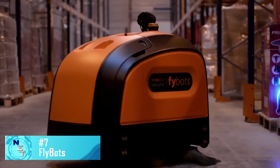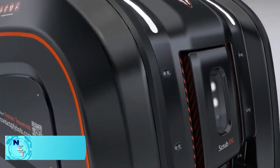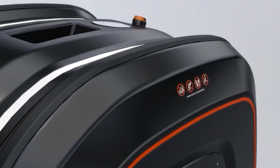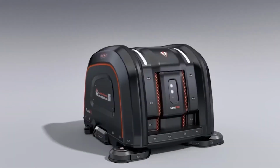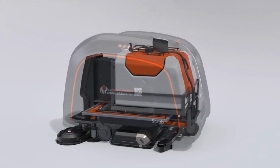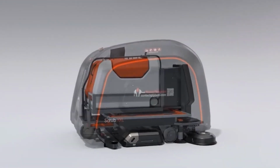Let's review the specifications. Depending on the model, a single charge allows the robot to work for between 6 and 12 hours, during which it can perfectly clean up to 129,000 square feet of space. It has 8 cleaning modules with the ability to clean walls.